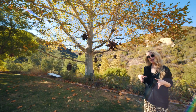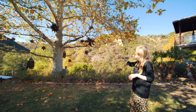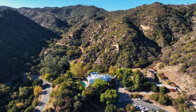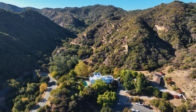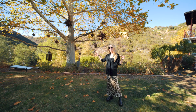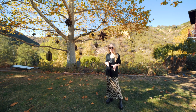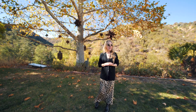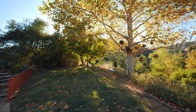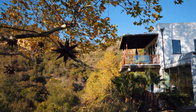We have 2 acres at this property, so this faces our backyard, which is our little mini canyon in the canyon. And it's pretty much just birds constantly, and at certain times of the year, frogs. We come out here with flashlights and we track frogs. They like to swim in the pool, they like to swim in the hot tub. They make a lot of noise, and it's a really special feature about living in Topanga.